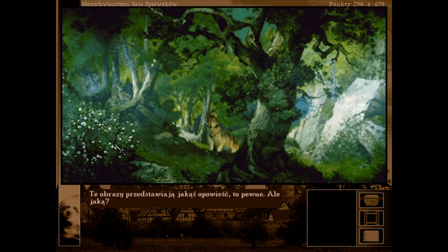There must be a story behind these wolf paintings, but what story?